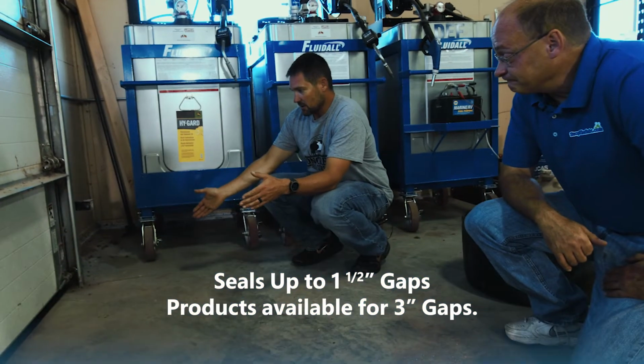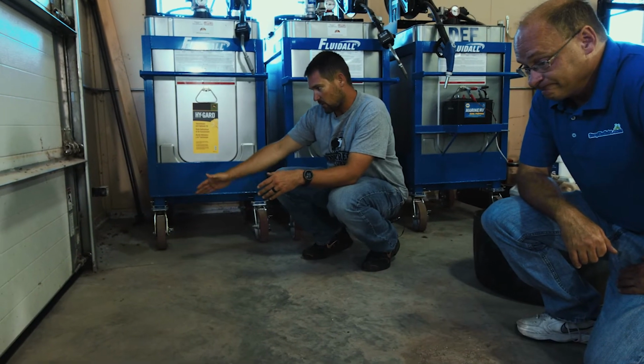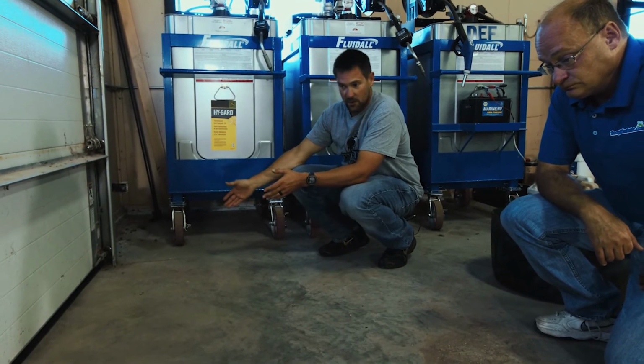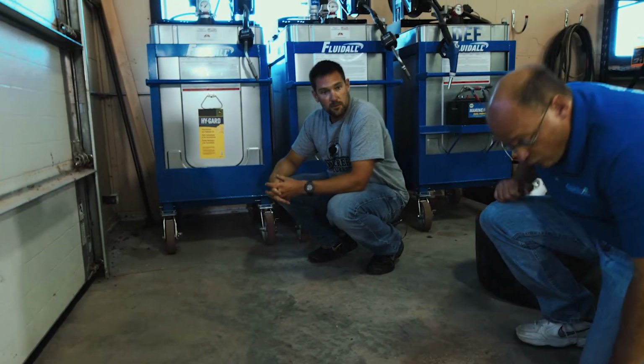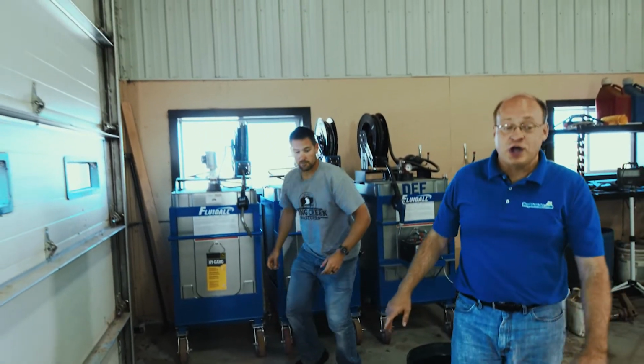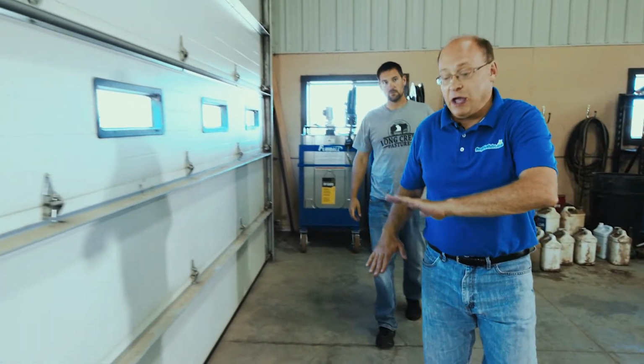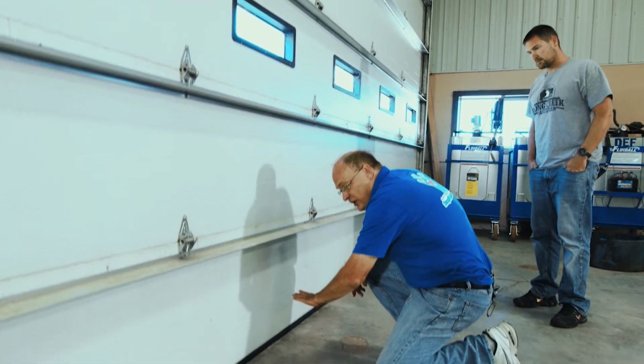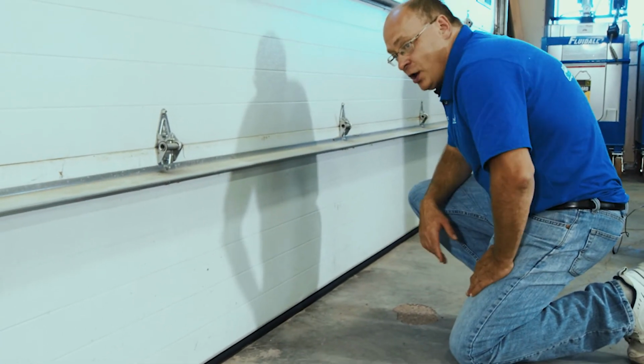We've got this seal installed now. You can see how it follows the floor, and it appears to be airtight right now. There is no light or wind coming through there now. One of the other things we noticed when we were installing it is that the floor is not 100% level. Actually, when we get about here, this concrete drops down a little bit.